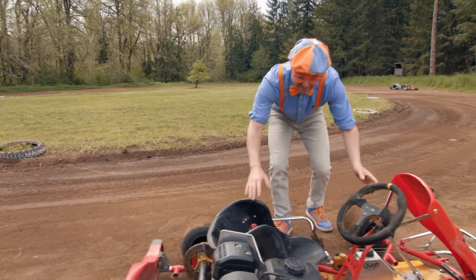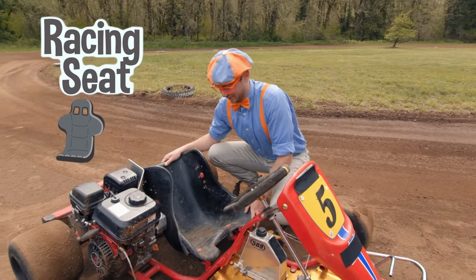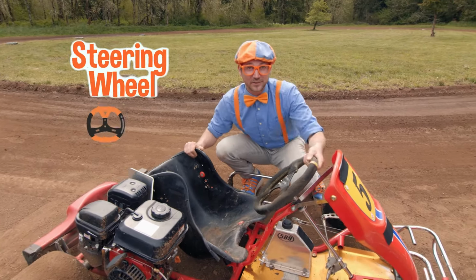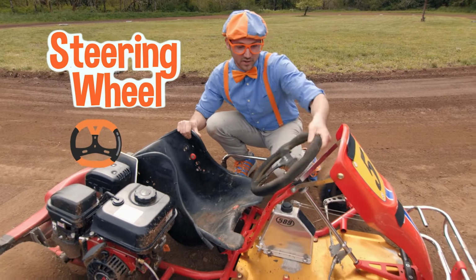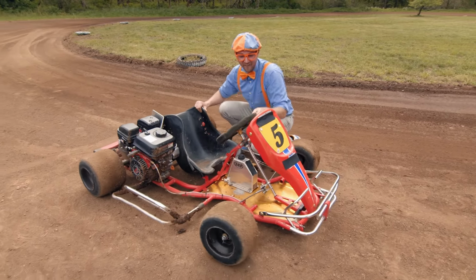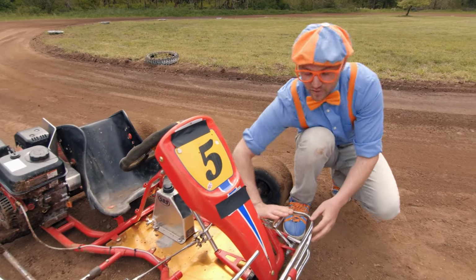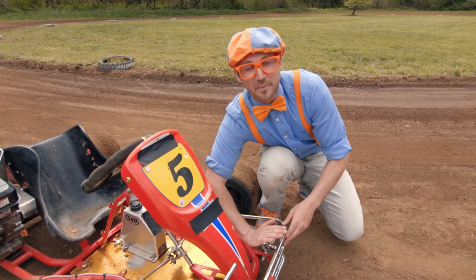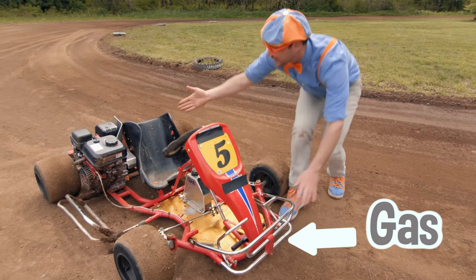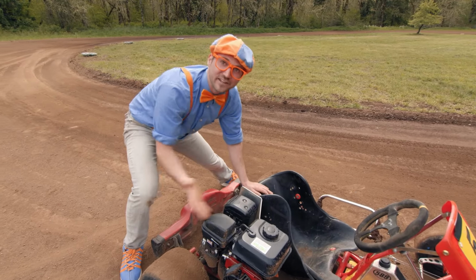Oh, speaking of riding it, yeah, this is where I'm gonna sit. This is the seat. Oh, it sure does look comfortable, doesn't it? Woo! And this is the steering wheel. Do you see when I turn the wheel, it turns the wheels and tires? Whoa, that looks fun. Oh, and last but not least, right up here. This is where you put your feet. Push down right here for the brake. And on the other side, this is for the gas. Speaking of gas, yeah, the engine needs gas. And right here, this is where you fill it up.